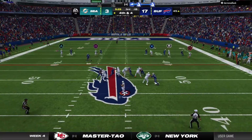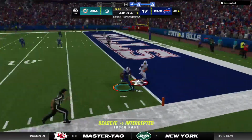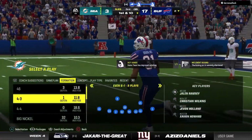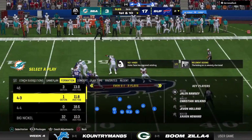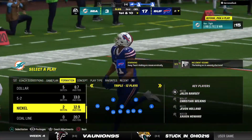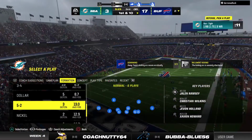Tua on 4th down. He'll let this go deep for Waddle. And this throw will be intercepted. Rasul Douglas picks it, and the Bills are going to get the ball back on the turnover as they hold on 4th down. I certainly think that we're seeing a big reason why this team is struggling to put points on the board so far, because too many of their drives have ended in turnovers already, and we still have almost a full half of football yet to play.